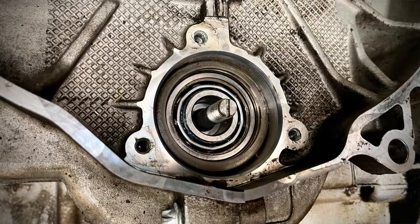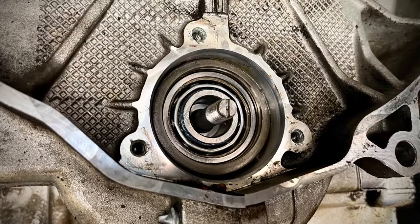But to answer your question, no problem. Only maybe 10% of 996s have an IMS bearing issue, but yet everyone seems to talk about it.